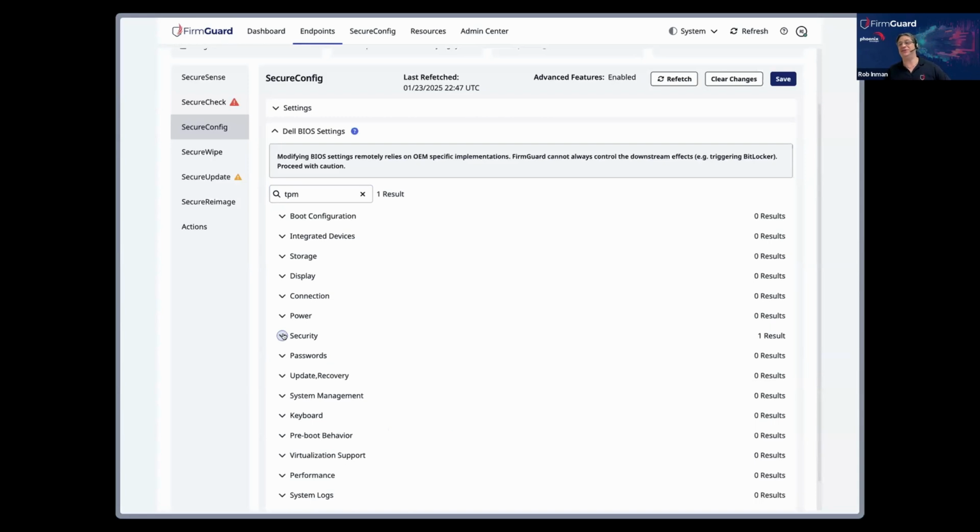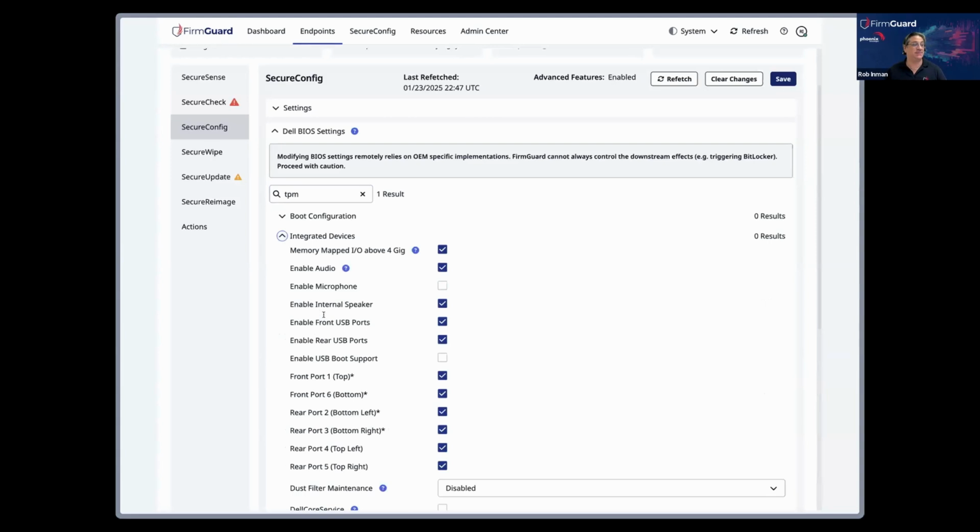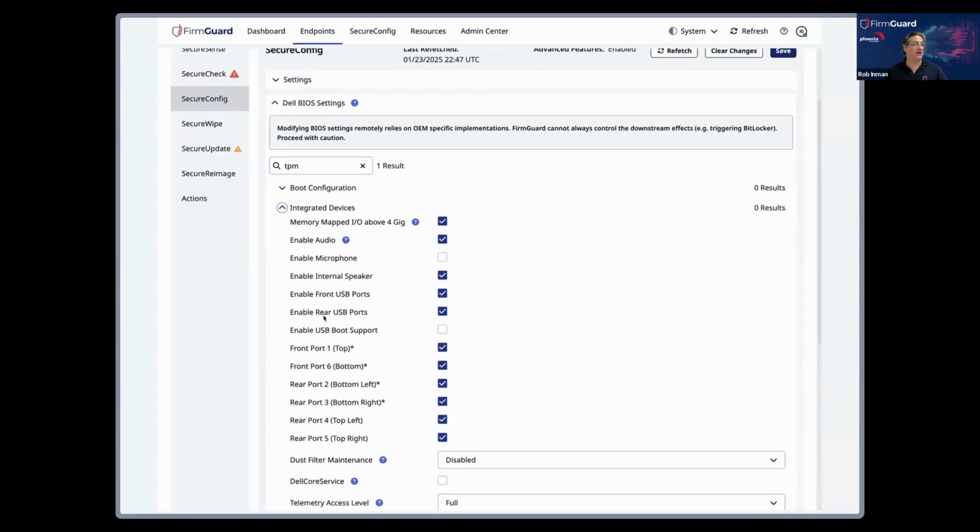And I can go for hours on the different settings. There's a lot of settings in the BIOS. I'll just finish up with something simple like integrated devices. These are things like USB ports, microphones, webcams, things like that. We're working here at the firmware level, right? So for example, we have some financial customers that like to disable USB ports so that someone can't put in a thumb drive and copy data to it.